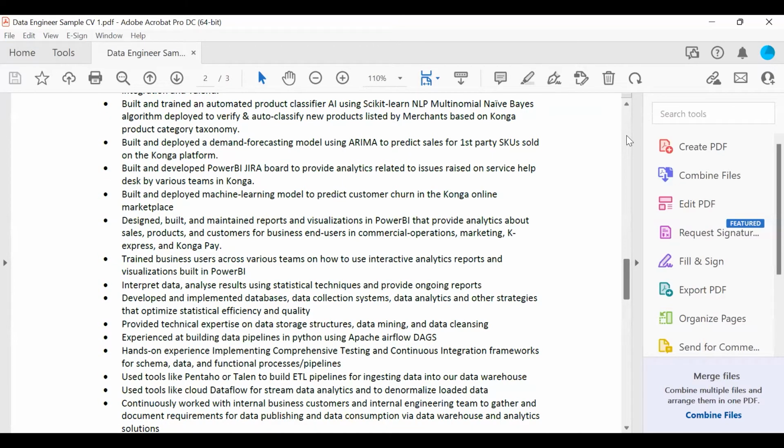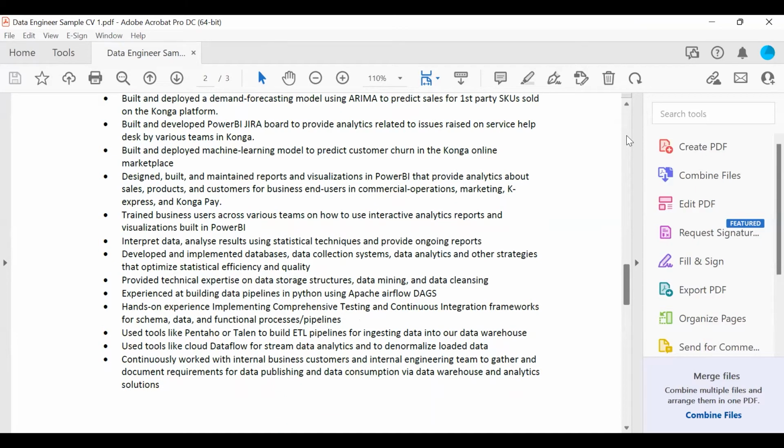So: interpreted data, analyzed results using statistical techniques, and provided ongoing reports. You can actually elaborate, you can make your job role look a lot longer and wider than what it actually is by using descriptive words to show your employer that your role is a lot more complex than it looks. So if I see a CV that has 2 or 3 lines, you might be doing all of these things that this CV has, but you just haven't conceptualized it well. What that hiring manager is going to think is that you're not very experienced or exposed to these areas of development.